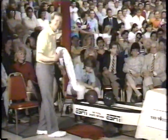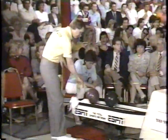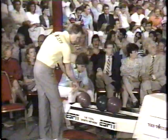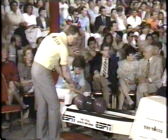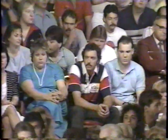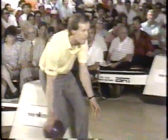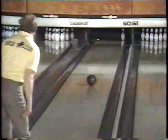Now in this lane, he left the 10 both times already. Just a little late coming into the pocket. If I were bowling on that pair, I would move my approach back about 6 inches. Just let the ball turn a little sooner. Oh, man, he did get that.